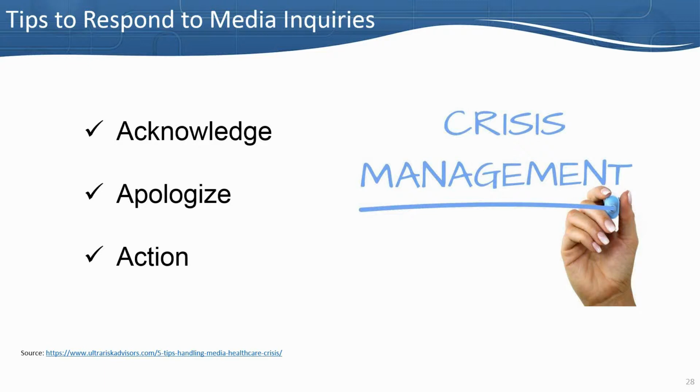So just a few basic tips when you're preparing for a potential media crisis, and many of your organizations might already have this in place today. But when you're developing a disaster plan, the key really is to manage the media and the community's opinion of your facility. The second point would be to designate a crisis team, and this includes designating a point person so the media knows who to contact for a statement.